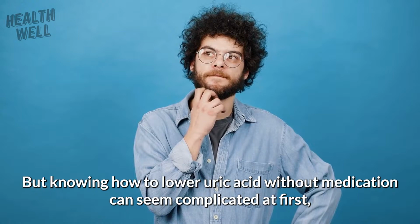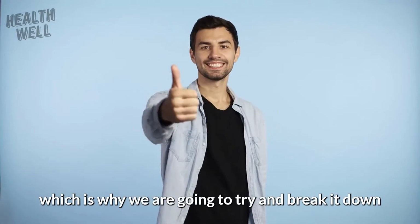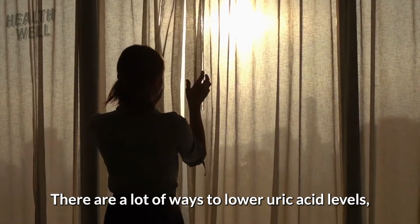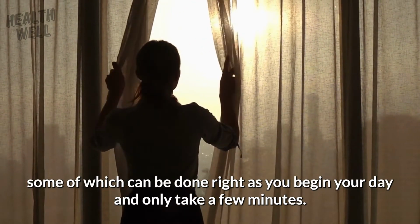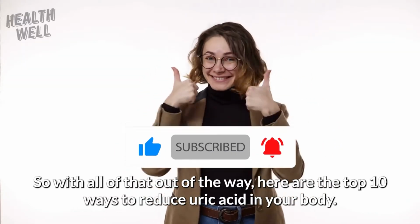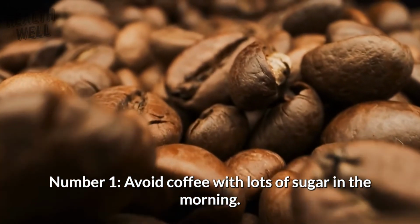But knowing how to lower uric acid without medication can seem complicated at first, which is why we are going to try and break it down in a way that is simple and easy to incorporate into your life. There are a lot of ways to lower uric acid levels, some of which can be done right as you begin your day and only take a few minutes. So, with all of that out of the way, here are the top 10 ways to reduce uric acid in your body. Number 1. Avoid coffee with lots of sugar in the morning.